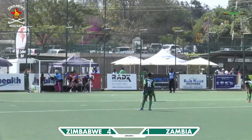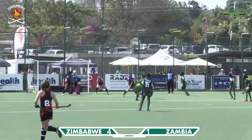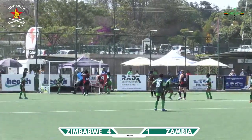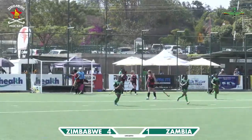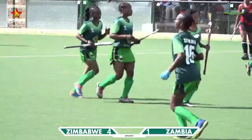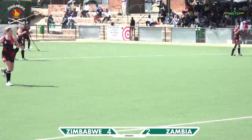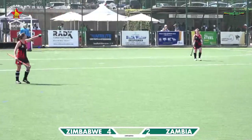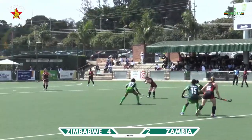What can the Zambians do with this penalty corner? Shot, great goal, off the foot, into the goal again. Zambia scores, closing down the gap. 4-2 now. Is the Zambia number 18 with that goal?